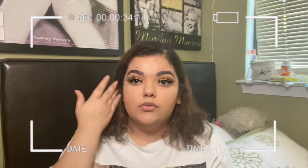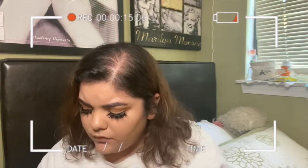I used to go bold. I would wear the really bright red lipstick. I feel like that would look good with my skin tone. So I was bold with my lip. I wasn't bold with my makeup yet, but I was bold with my lip. So yeah, whatever feels comfortable for you guys.